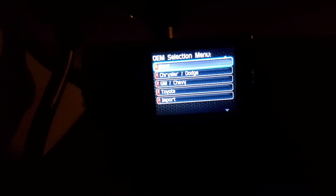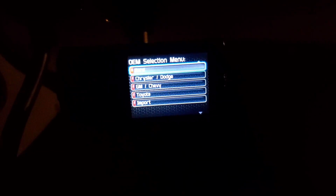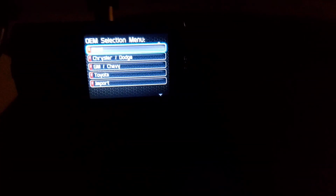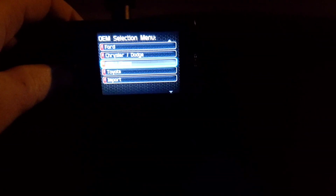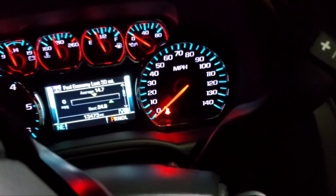Now this gives you different methods that you can click on, right? So you have Chrysler, Dodge, you have GM, Chevy. You can select whatever product you have here. So I'm going to click GM Chevy because that's what we got. We click enter. Make sure the ignition is in the on position. It is. Everything's on, but the truck's not started, okay?